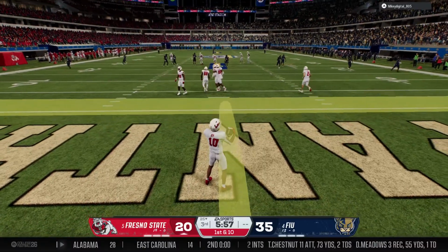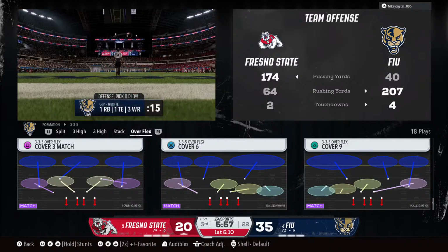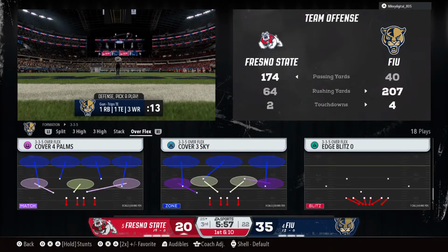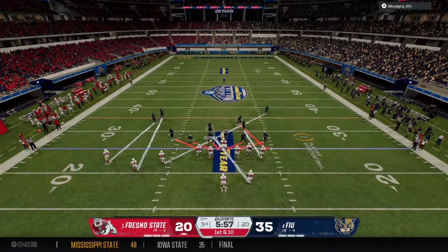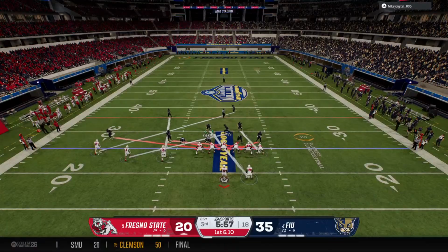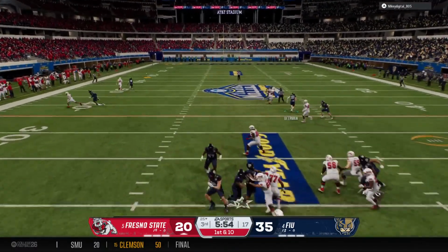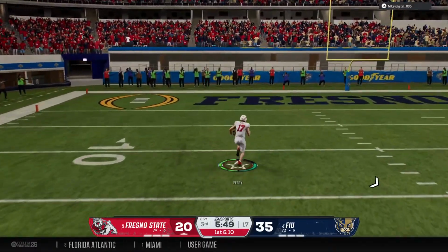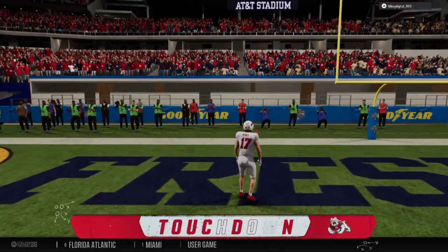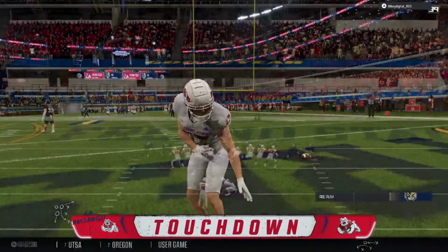And it comes out of the 25. No return attempted there. Play of the drive now from the 25. Play action here on first down. And he's going to take a shot down the left side. Pitch made all the way down inside the 35. And he takes it all the way. They couldn't stop him. Touchdown, Fresno State.